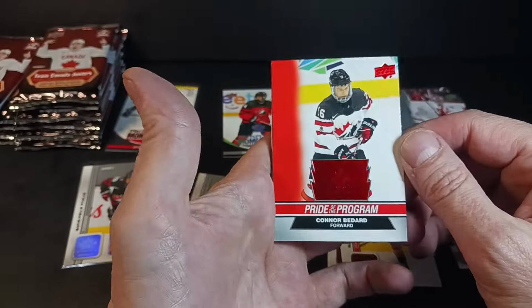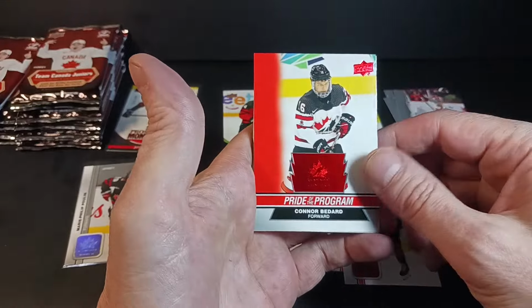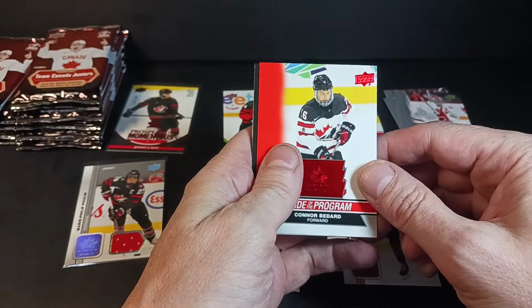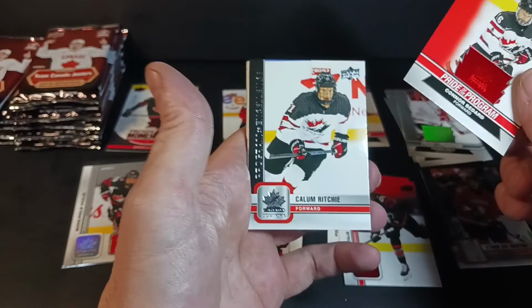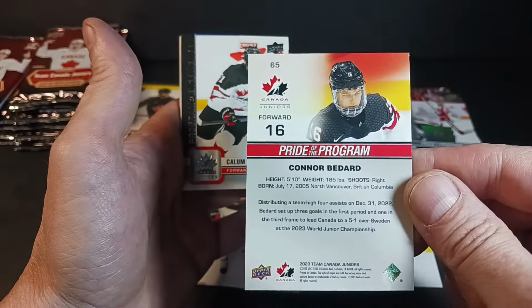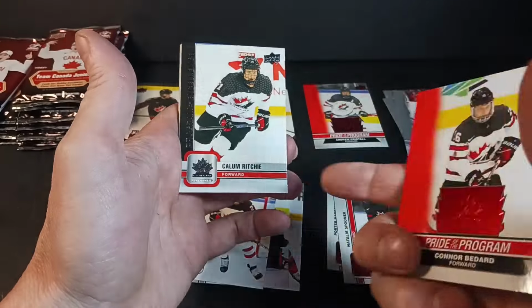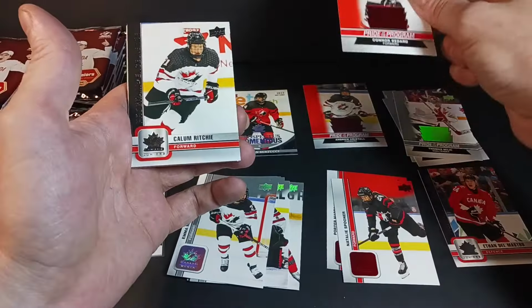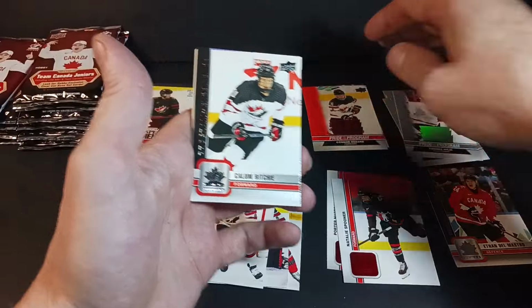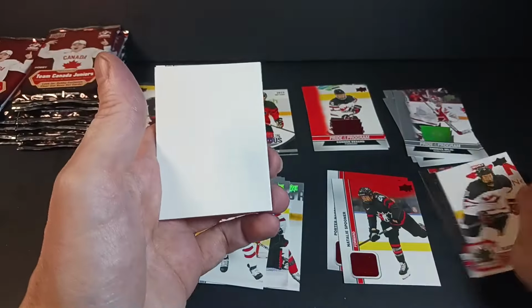There he is. That'll be one of the last Team Canada cards of him until they make him into a retro set when he's into his career, years gone by. And Callum Ritchie. Connor Bedard, red parallel of the Pride of the Program. Last year, I think he had 6 cards in the set. Ritchie, SP Program of Excellence.